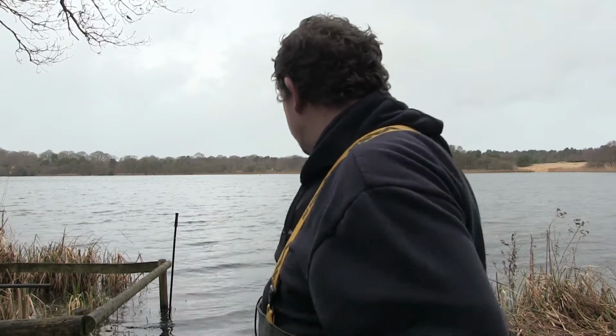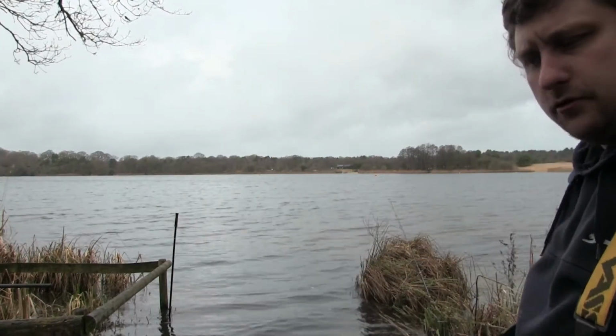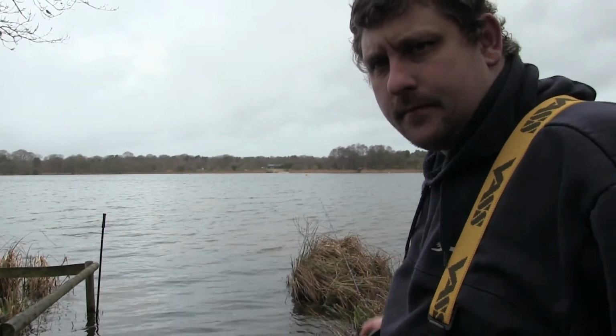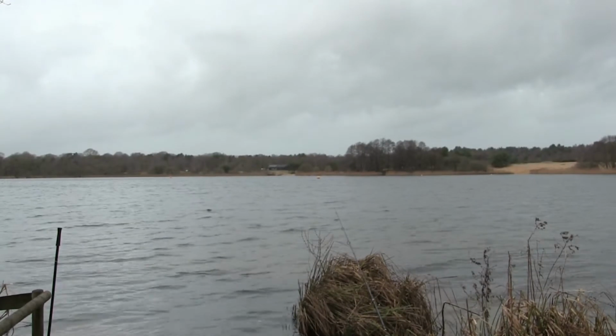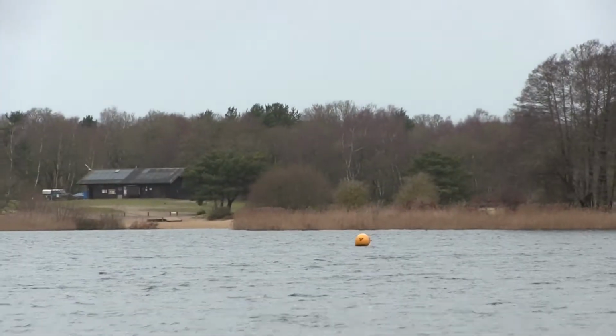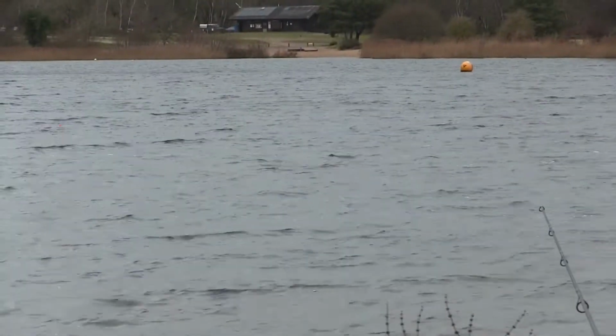For those who do not know about this place, it is a 60 acre, pretty much a sandpit. There are weedy patches. I don't know if you can see my float. My float's all the way out there. I'll just zoom you out. Yeah, you can see it.